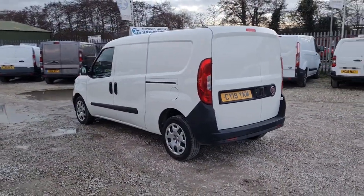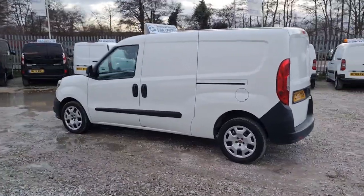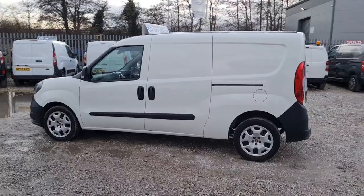All our vehicles come in with a new MOT. No advisories on the MOT, and if there is an issue it will be replaced. A full service and a warranty too.